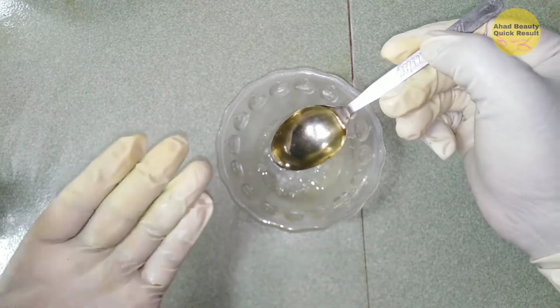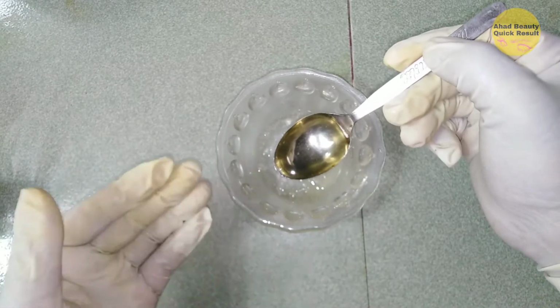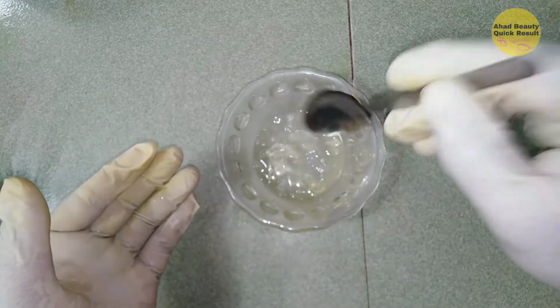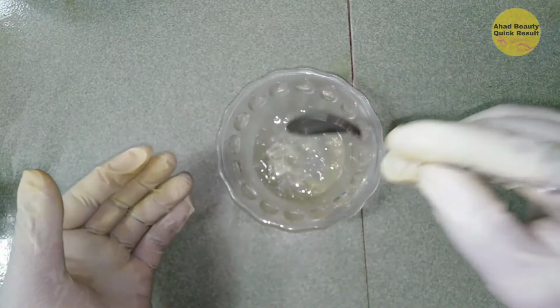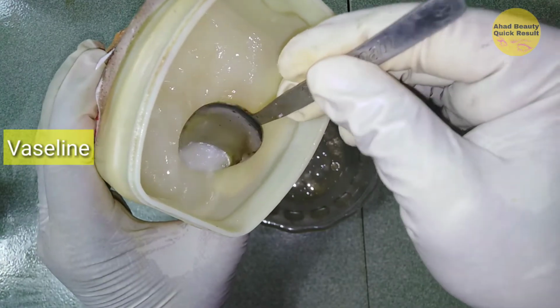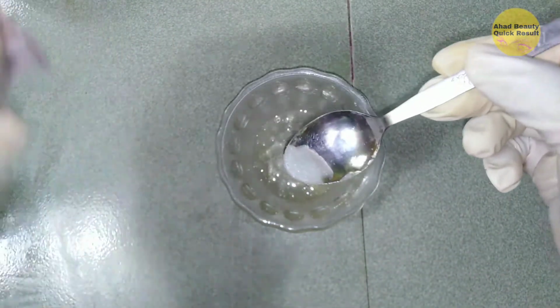When used on black hair, it can increase the moisture content, improve the condition and speed up the growth process. It's great when used as a massager for your scalp, especially if you suffer from dandruff, alopecia, or an itchy scalp. Last, we need Vaseline for hair growth.